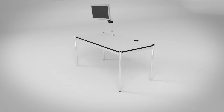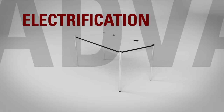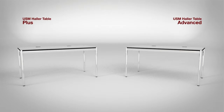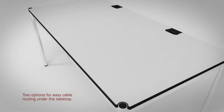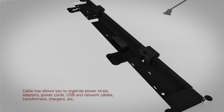The Haller Table actually defines with its 4 beams a vertical space that is right below the tabletop that had never been quite used. And we looked at this space to introduce the entire cabling and the entire, basically, electrical support for whatever happens on top of the table.